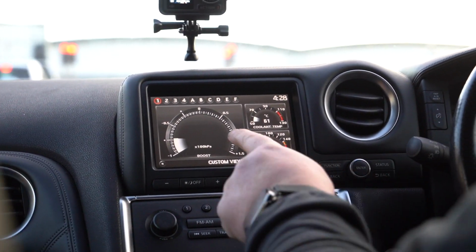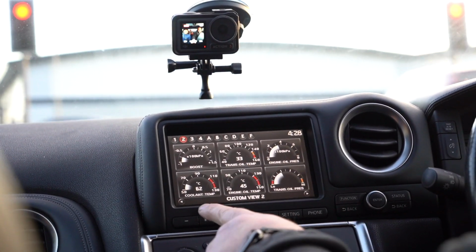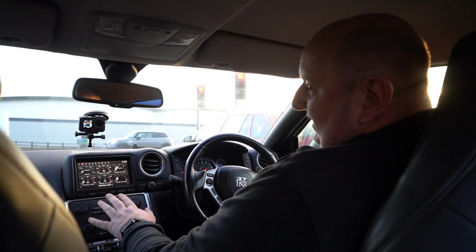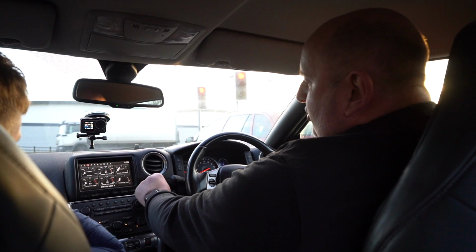So it's got a big one and 2 small ones. I can choose what information I want in each single one in the layout. So I can have the speed. I can have the torque split. There's a massive menu of different things you can have and set up on all different ones. So you can have it how you want it. So normally when I'm on track.